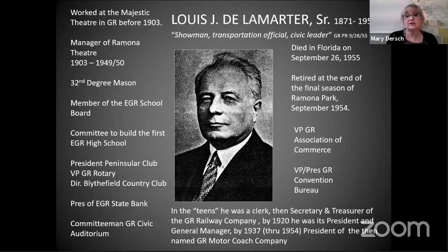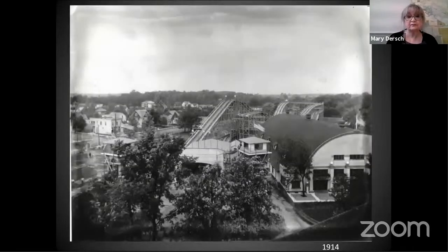In his teens, he was a clerk. Then he was a secretary of the Grand Rapids Railway Company. By 1920, he was its president and general manager. From 1937 through 1954, he was the president of Grand Rapids Motor Coach Company. He worked directly with Benjamin Hanchett, who was also very much involved in the park and the motor coach company. He retired at the end of the final season of Ramona Park, which was in 1954, and he went to Florida and he died the next year.